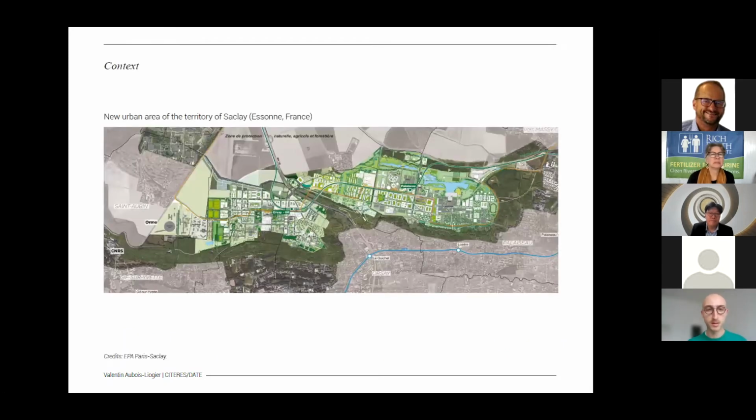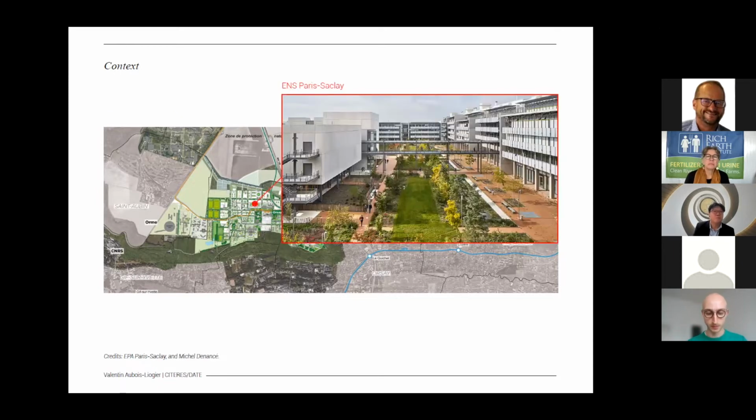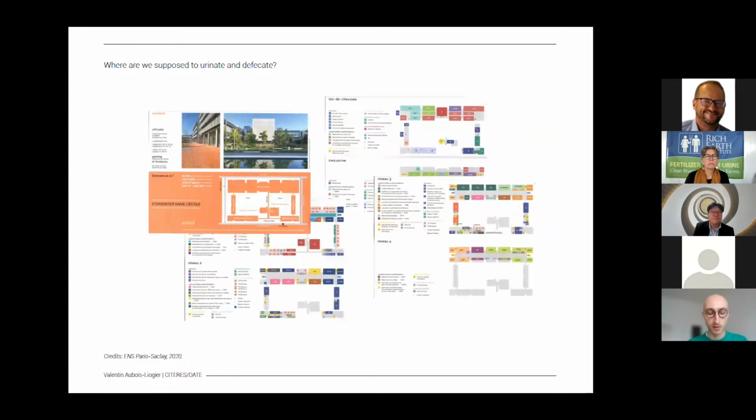In 2020, as a master student of the École Normale Supérieure Paris-Saclay, part of Paris-Saclay University, I moved in the new buildings designed by Renzo Piano building workshop, in the territory of Saclay, in the south region of Paris. Building plans were printed on flyers and distributed to help us navigate in this new environment. And I was very surprised to discover that toilets were not indicated on the plans distributed, and less surprisingly, but equally disappointing, that the gendered restrooms have only flush toilets.